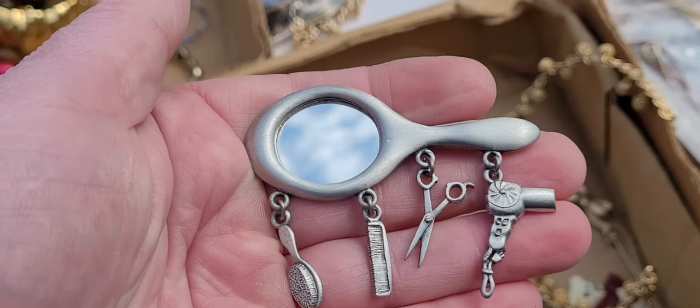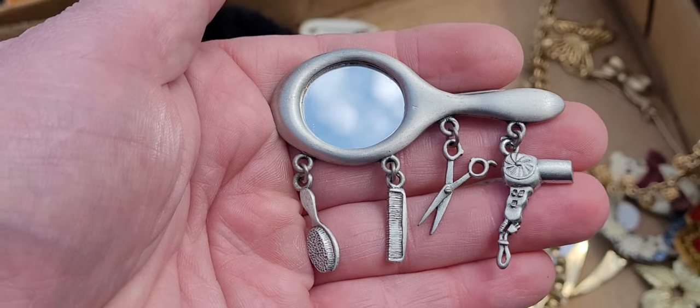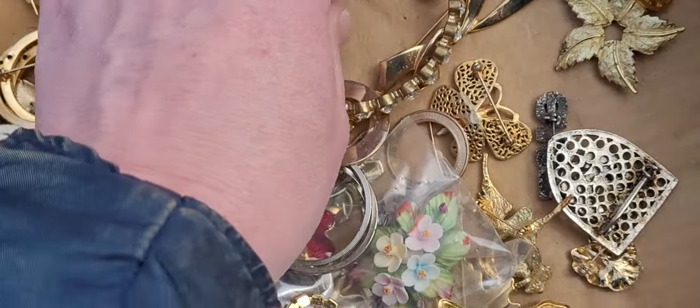Look at this one here. For hairdressers, that is so cute. I like that. I don't know if I'm gonna get that though, but I like it.